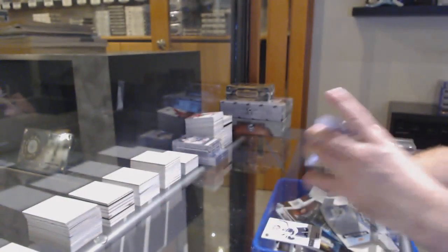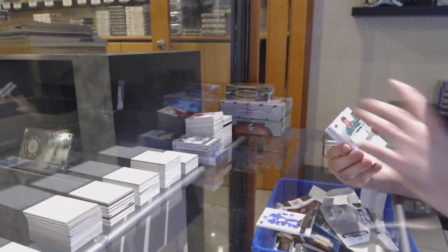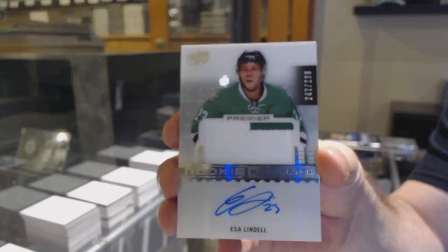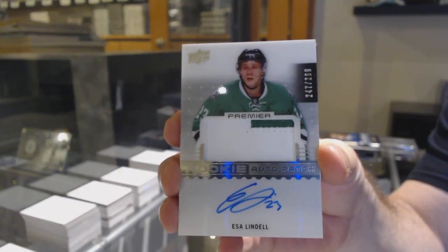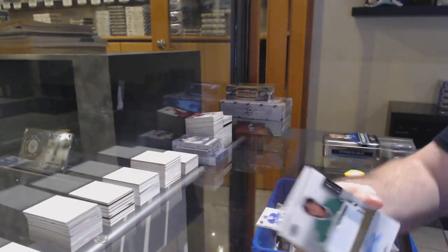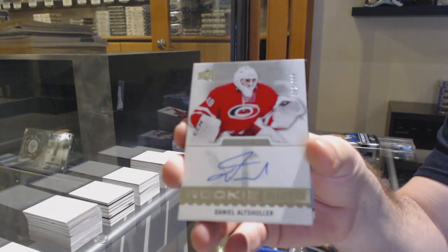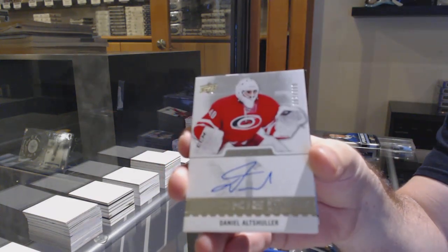We're going to go for the trio. Why not, right? Can we make it back to back to back, Vancouver? I hope there's a better card in here, too. That'd actually be more funnier.